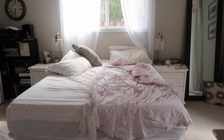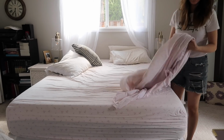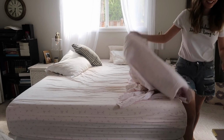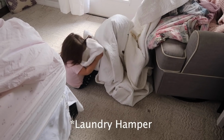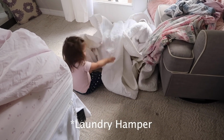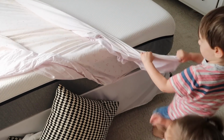But the problem with that is the bed ends up being unmade the whole day. So I've just found it really easy to do on Friday, which is just before laundry day on Monday. So I just strip my bed, throw the sheets in the laundry, and then make my bed right away. That seems to work. And my goal is to do it once a week, but every other week is also fine.